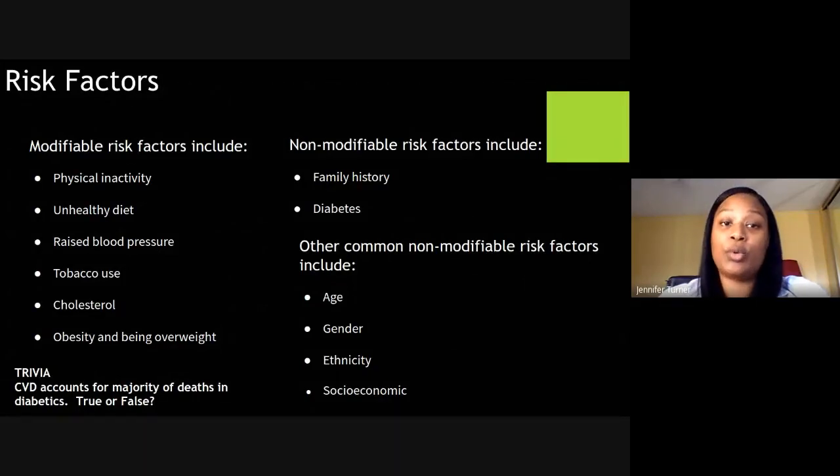Gender plays a role in the risk factors. Men are at greater risk of heart disease than premenopausal women, and unfortunately both genders have a similar risk of stroke. Being of African American or Asian descent puts you at a higher risk than other racial groups. And being poor anywhere in the globe, no matter where you are, increases your risk due to lack of means to support yourself with a healthy diet.